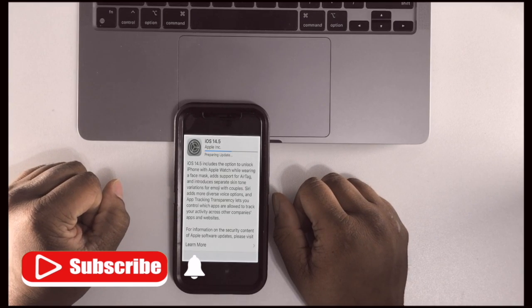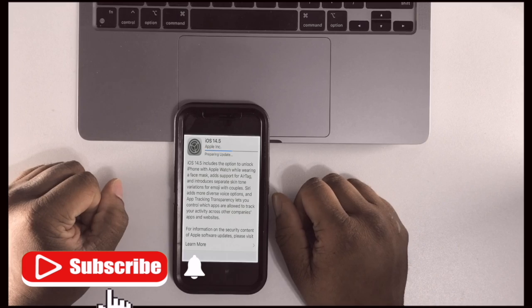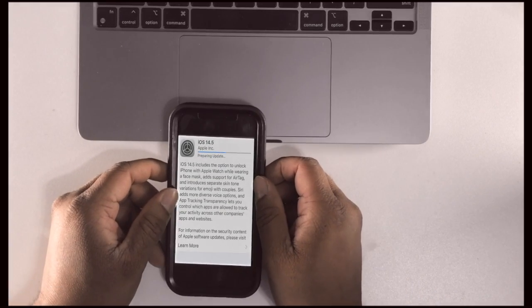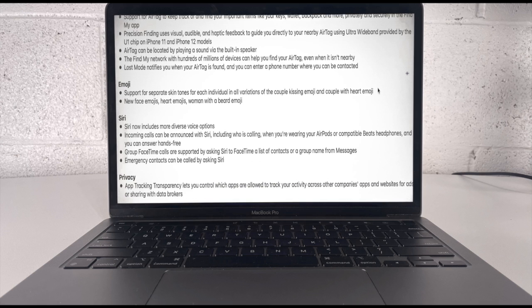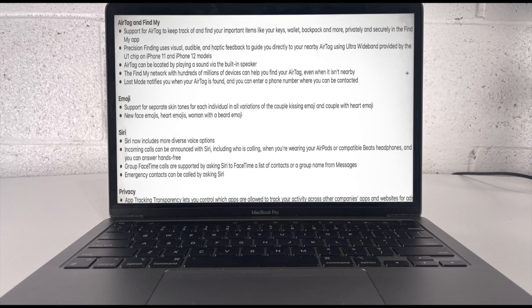Today we will be discussing the new features from iOS 14.5. Okay, let's get into it. It now has the ability to unlock your iPhone 10 and later with Apple Watch Series 3 and later while wearing a face mask. Support for AirTag to keep track and find my important items privately and securely in Find My app.